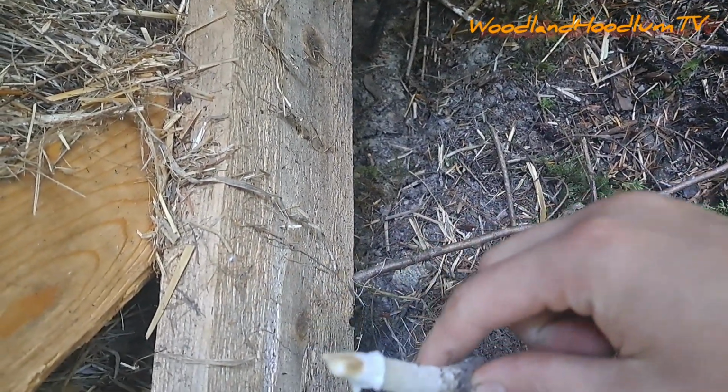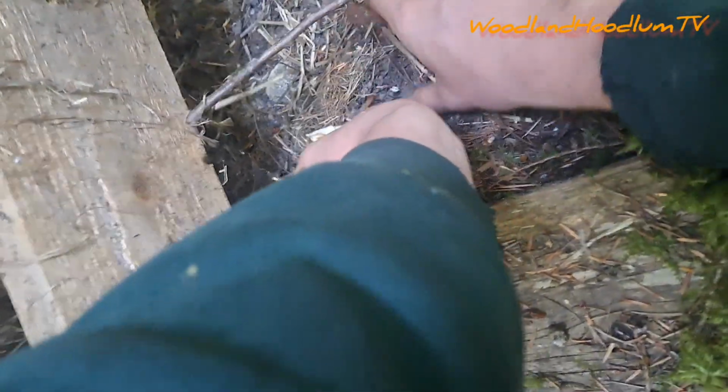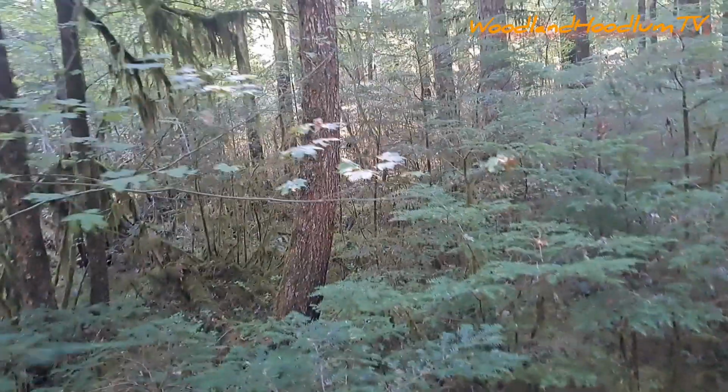I could be way off, but I think this is a stinkhorn. They kind of look like a morel, but skinny, kind of like that. And the cap, I think, is kind of greenish, kind of like an olive color.